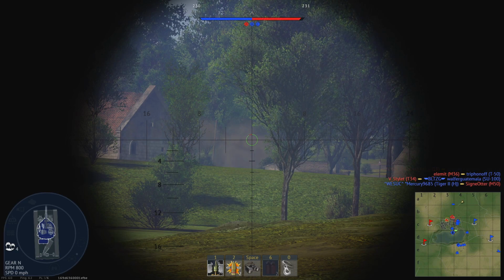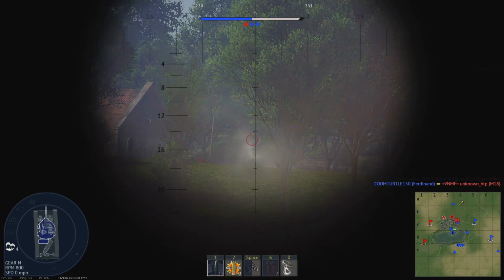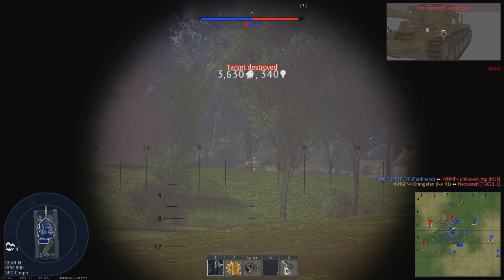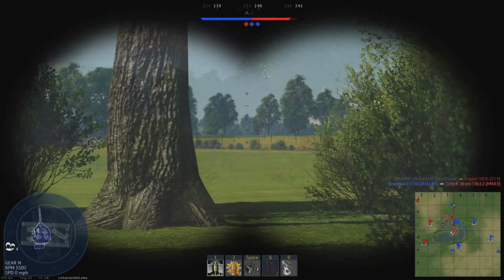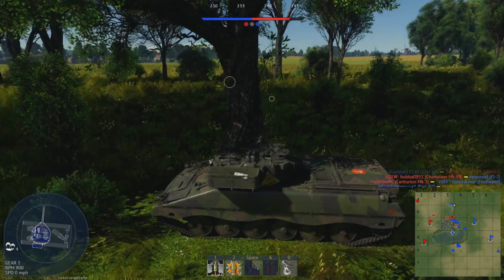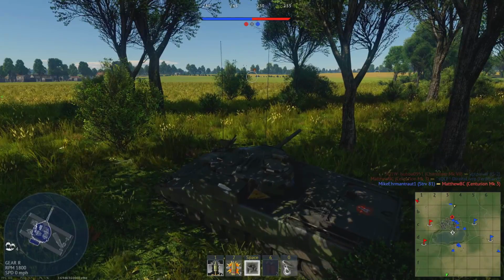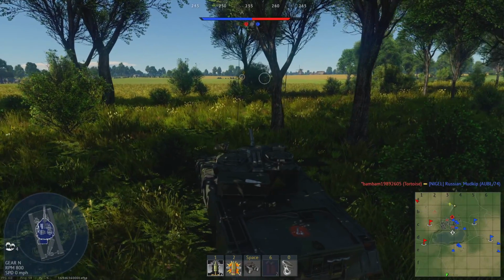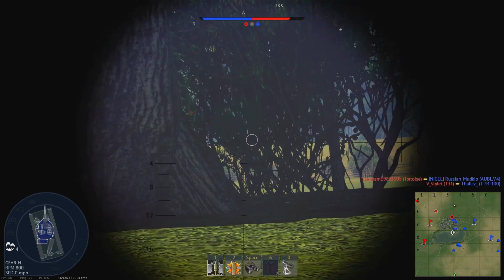zone. Try one more. Oh, it hit him. Maybe I can finish this guy over the hill. That'd be great. That guy might be able to hit, though. Yeah, gun depression. There he is.